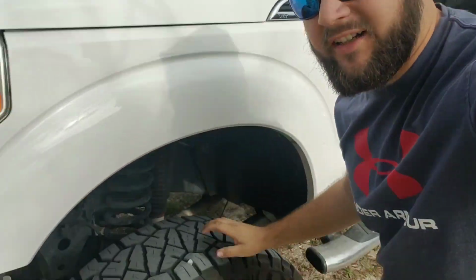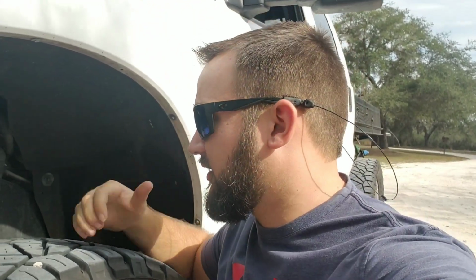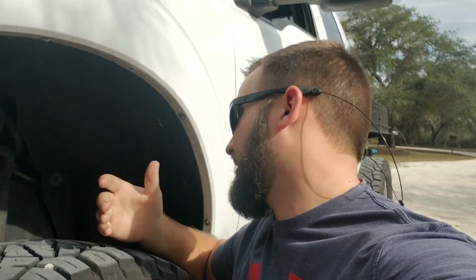So let's hop out. I don't have one of them fancy tire gauges though, so we're just gonna have to make do with eyeballing it. Okay, so this is the front tires. They've been rotated once. I know that's really bad, but like I said, I do my own oil changes, and I don't have a lift big enough. And I could do it, but I don't want to. I don't want to rotate them. I don't care. I want to get rid of these tires.